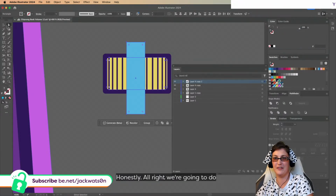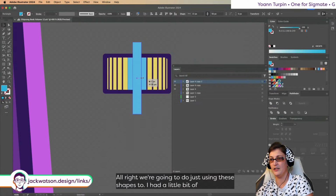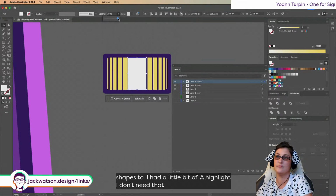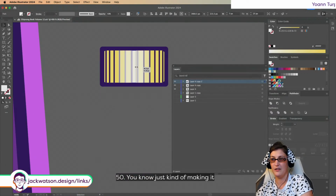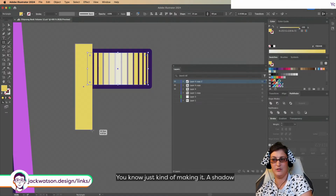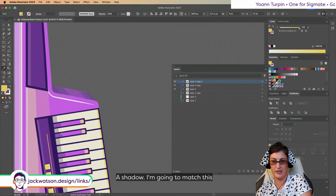Alright, I'm just using these shapes to add a little bit of a highlight. I don't need that. You know, just kind of making it... I'm going to add a little bit of a shadow. I'm going to match this again.